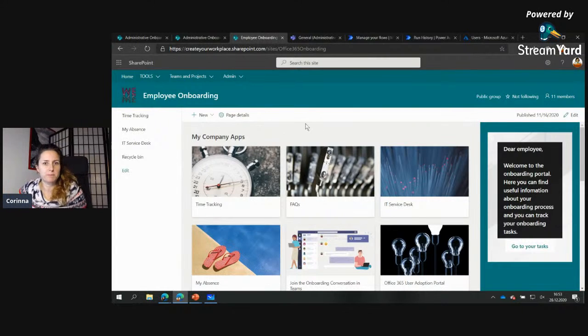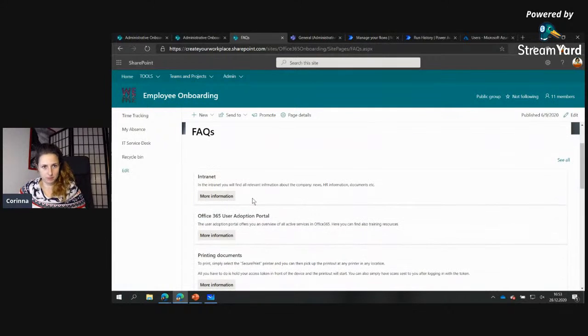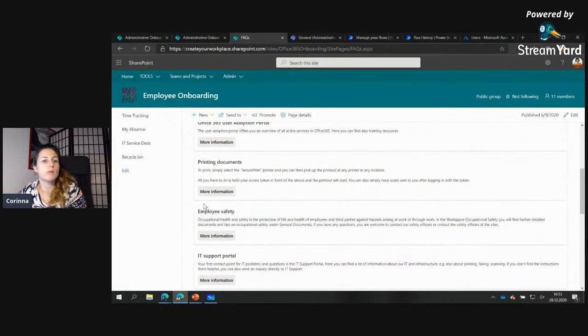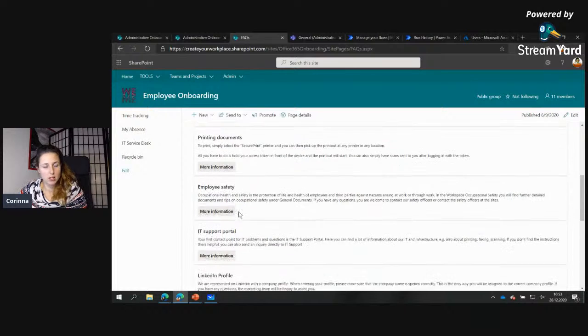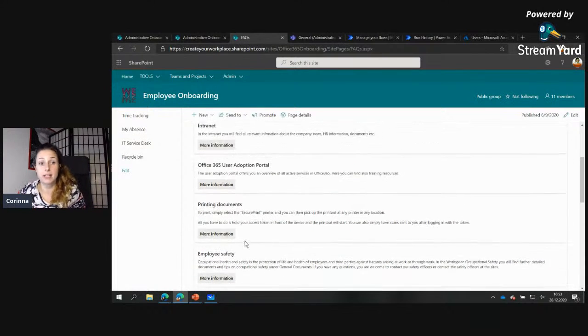So it makes sense to have a portal where you can find the most important apps. So for example, time tracking. The new employee needs time tracking from the first day. FAQs, it's similar. He will need some FAQs, like a link to the intranet, or how to print documents, how to get information about the IT support portal and stuff like this.